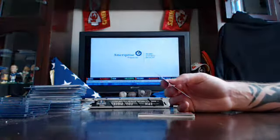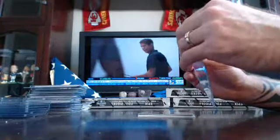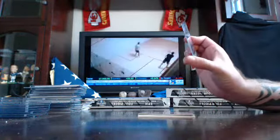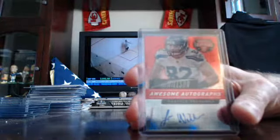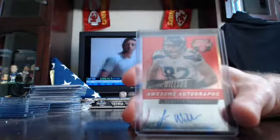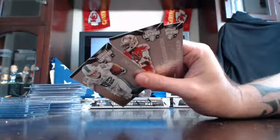Last pack, box number four. Got an awesome autograph. That's what the subset is called. Awesome autographs. This one is a red that is not numbered. Seahawks, Luke Willson. Part of the awesome autographs. Luke Willson, Seattle Seahawks. And you've got a red Tajh Boyd for the Jets. That one, number 200.